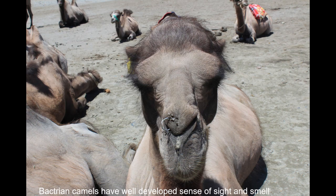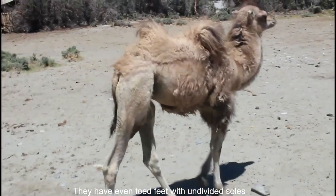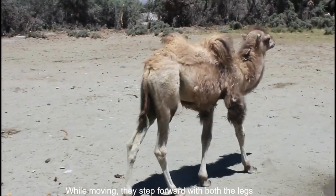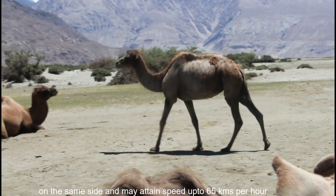Bactrian camels have well-developed sense of sight and smell. They have minimal sweat glands. They have even-toed feet with undivided soles. While moving, they step forward with both the legs on the same side and may attain a speed up to 65 km per hour.